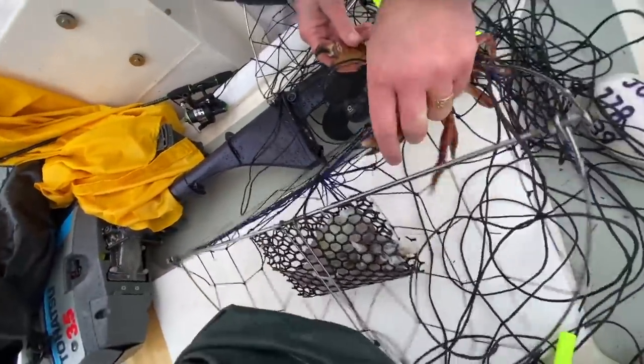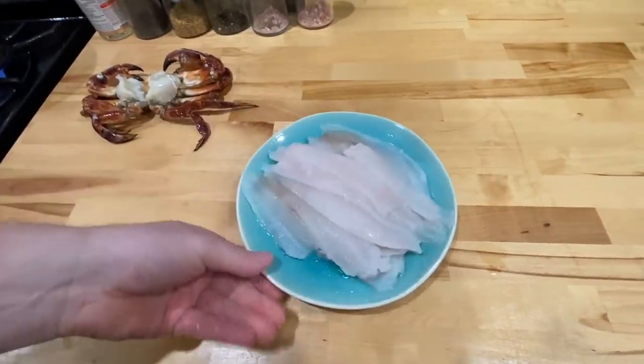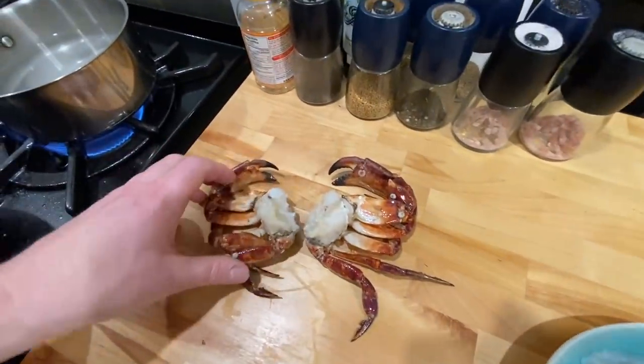Okay, we're back on the trailer. Good to go. There is the sole. And here's the red rock crab.